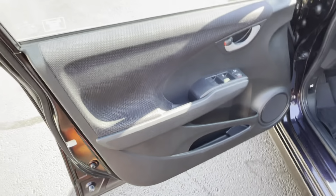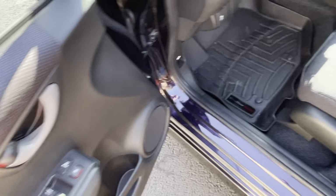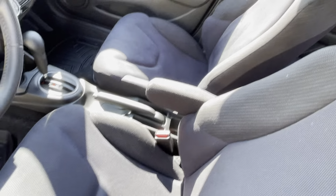There's a door panel, power windows, power locks, of course, nice and clean and tidy. It has WeatherTech floor mats on the floor. The driver's side seat is pretty much perfect. There's nothing negative about it at all. Armrest.